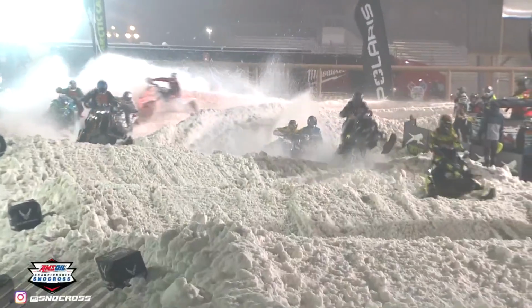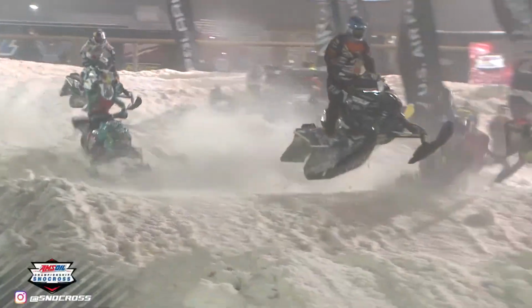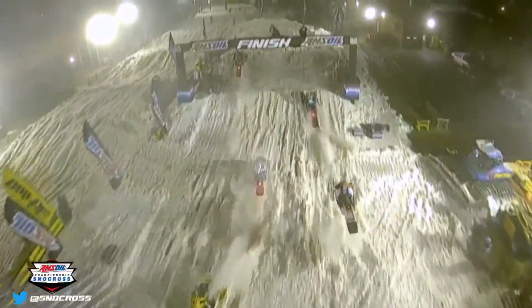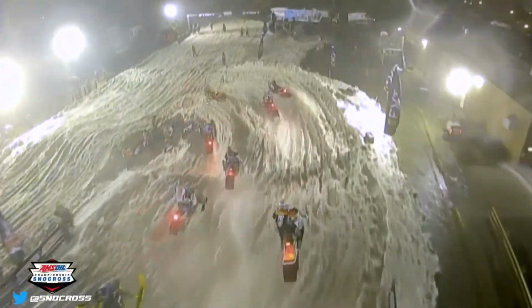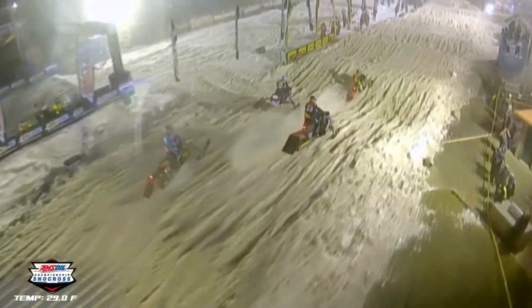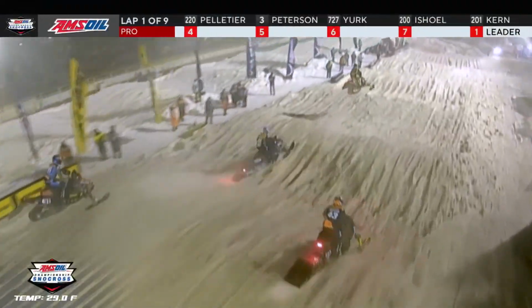And on the inside, looks like that might be Trent Whitwer. Beautiful start for the 115 Woody's Racing Arctic Cat machine. He struggled a little bit this season, came out with a great start in the opening rounds at Canterbury Park, but we're seeing a rider try to sneak around the inside here.